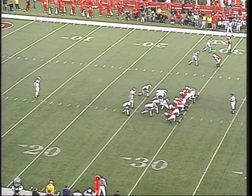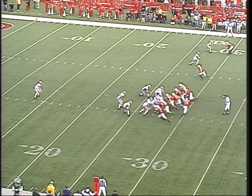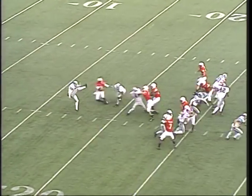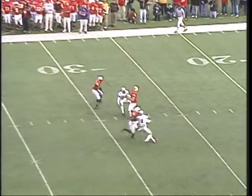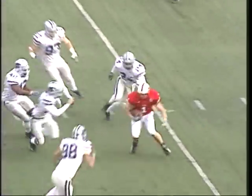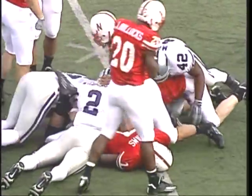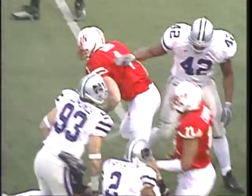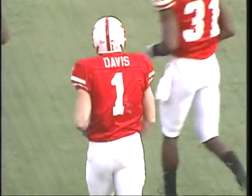48th punt of the year coming up for Jared Bright. He averages 40.7. His long this year, 69. Here's the kick away. Davis is back deep. He comes up to the 29, makes the catch to the 30. Slides to his left, fumbled that ball, but I think might have gotten back on it just ahead of the 35-yard line. And he does a 44-yard punt for Jared Bright.